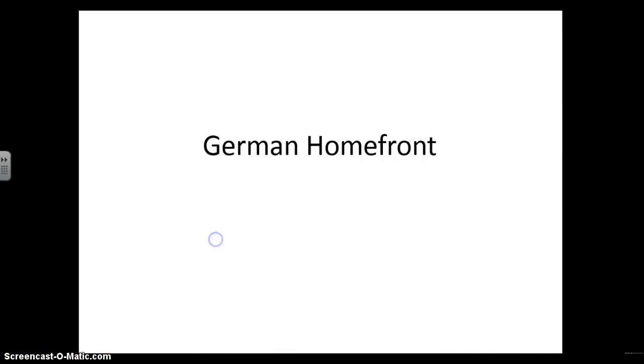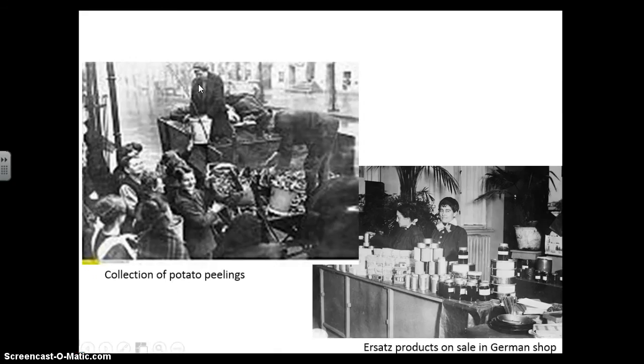We can see here, I know it's a very fuzzy picture, but the German government had a drive to go through the city streets and collect the flocken, the potato peelings. So these housewives have collected the potato peelings and are giving them to the government so that they can turn them into some new yummy kind of ersatz food.